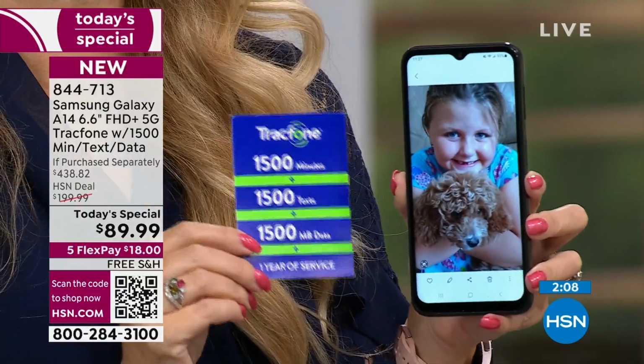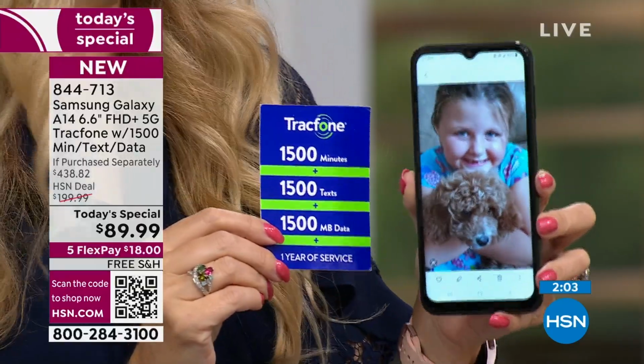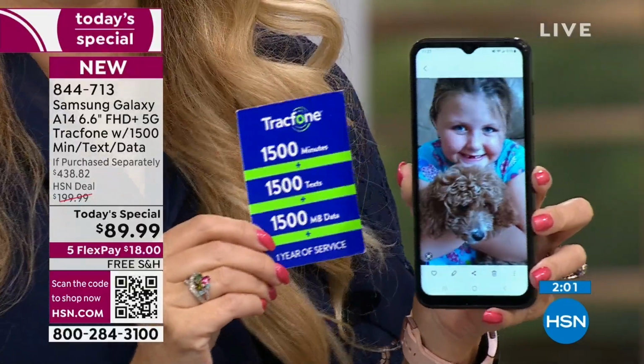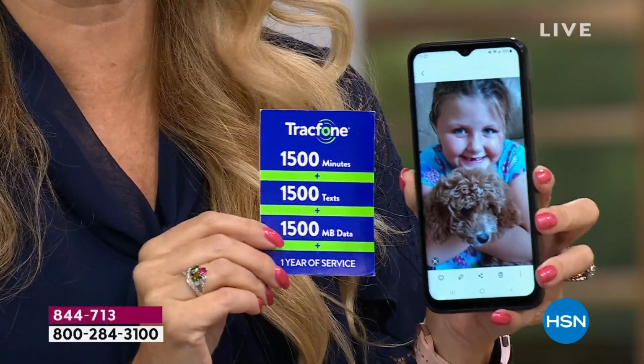I just wanted to remind you too about international calling. This is a big one. I could literally talk about this phone all day. Oh good, I get to. I'm gonna talk about it all day long. Why not? I could talk about it for an hour at a time because there is so much to cover. We're just scratching the surface here.